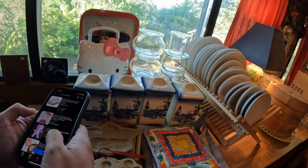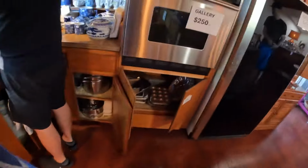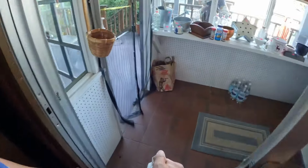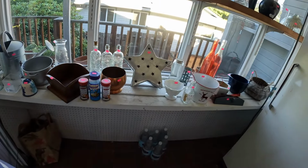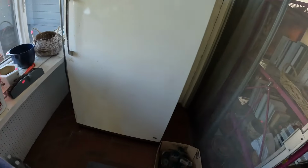So with the asking price, there's no wiggle room for profit, so I didn't even bother. But Hello Kitty does sell. They do pretty well for me, but nothing else in the kitchen for what I see. So I'm gonna see this little patio area, which people are not really paying attention to. So maybe I could find something here, but I didn't. So I'm gonna check the little rooms on this floor as well.